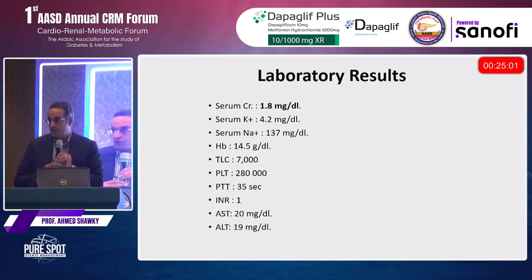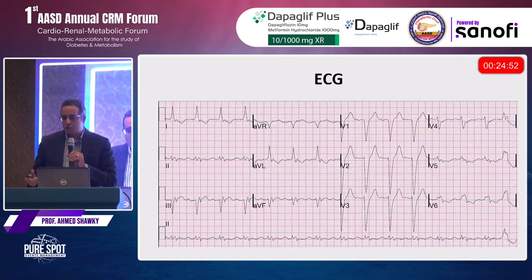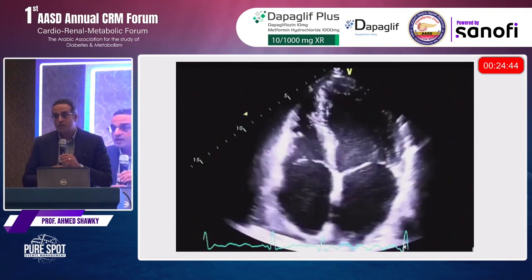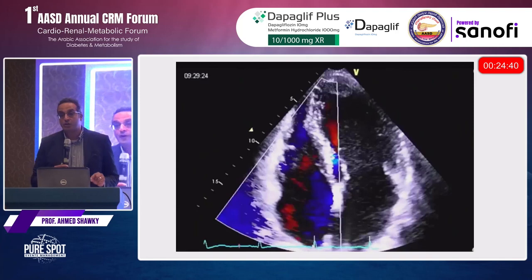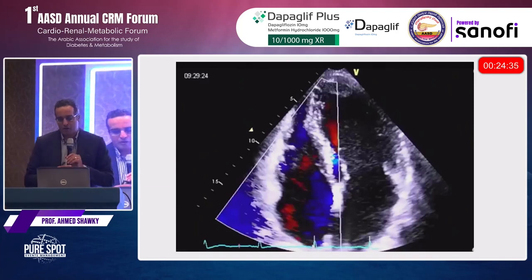So this is her case. Actually we can see that she has an elevation of the serum creatinine. Her eGFR came out 45. Her ECG shows a pattern of left bundle branch block. Her chest X-ray showed pulmonary venous congestion, and her echo, as you can see on the top right, the left ventricle is contracting less than it should, and there is some tricuspid regurgitation and mitral regurgitation.